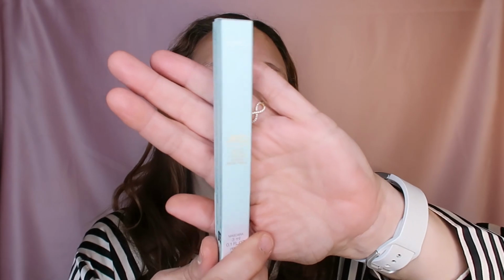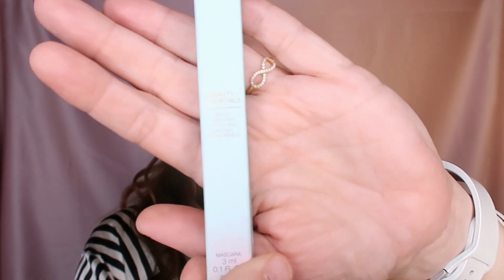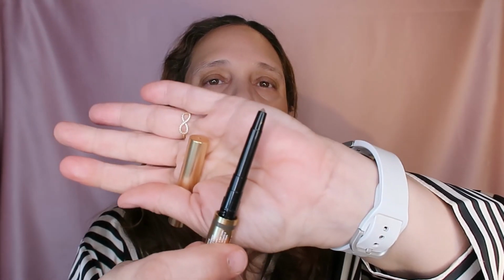Okay, so these were the NudeStixs. I want to do my brows before everything else. I have a new thing from Kiko Milano. I don't know if you can see anything. This is their brow mascara and 10-hour long lasting brow pencil. Mine is in the shade 01, which is very similar to ash brown. It has 2 sides. One is a pencil and the other one is a mascara.